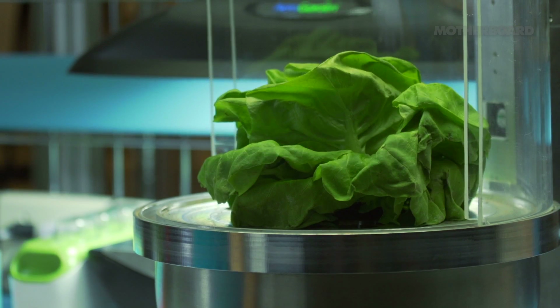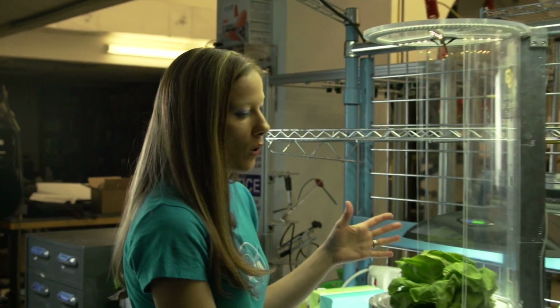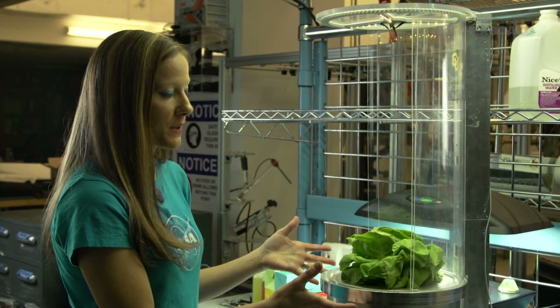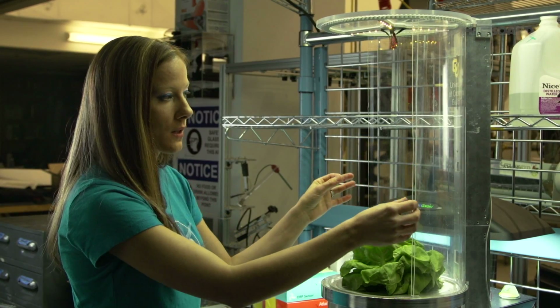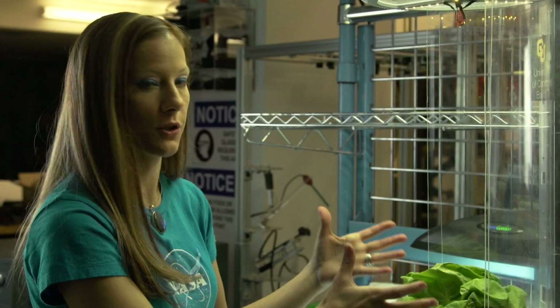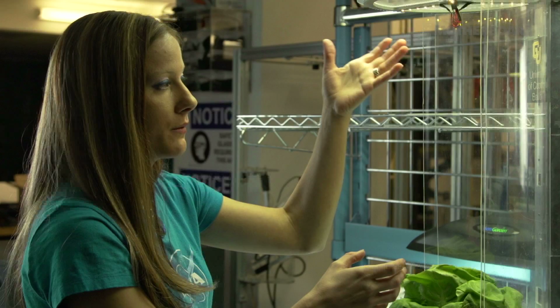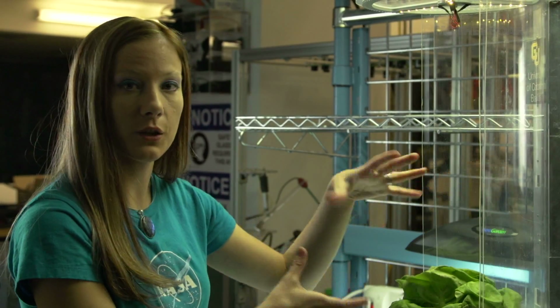So this is SPOT, and there's some unique features about this growth chamber. One, it's small and compact, and it can be moved around and placed almost anywhere in a space habitat. This enclosure right here allows us to control the environment and have a microclimate for the plants so we can adjust temperature and humidity. We have lighting that we can control individually for each plant and ventilation, so there's a fan that we can control.